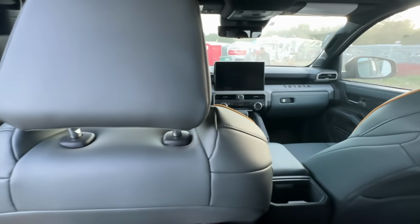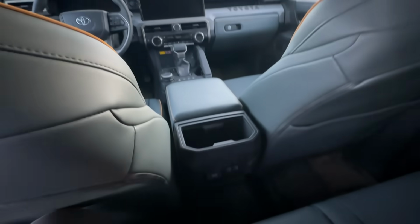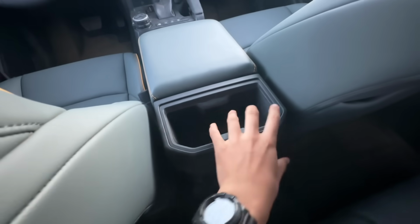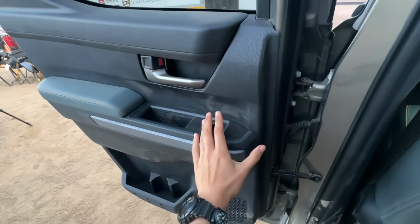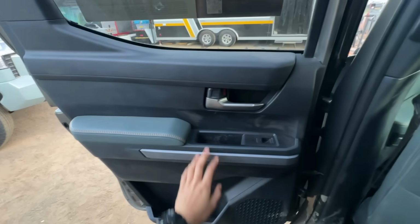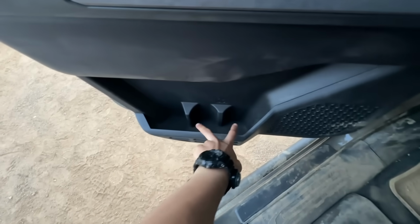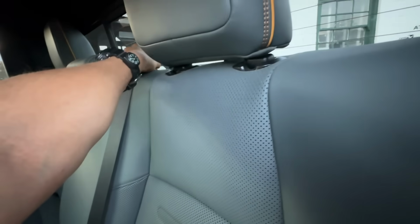Being a passenger in the Tacoma is a little bit of a different experience than being one in the 4Runner. You'll see that there are two cup holders here. There are no cup holders on the door like you see in the 4Runner, maybe because this door is a little bit smaller, at least that's the way it looks in person. But there are cup holders down here and extra storage space down here as well. No flip down cup holders here either.